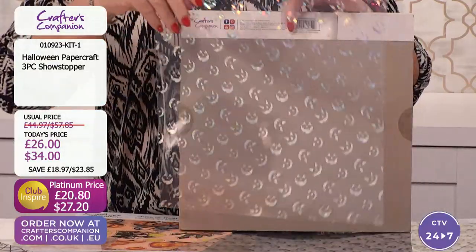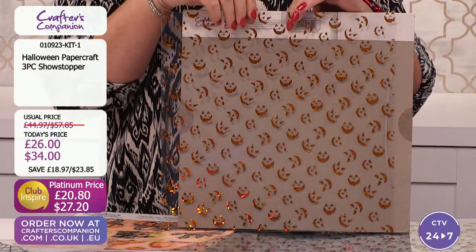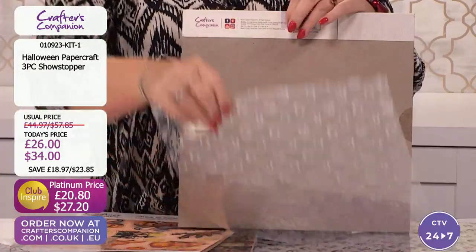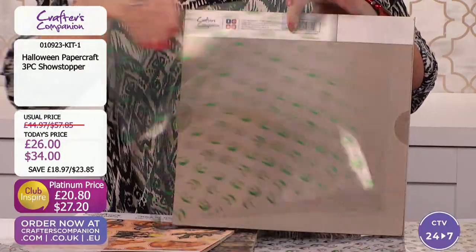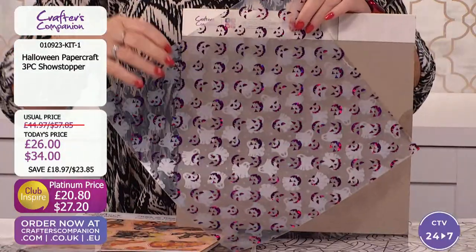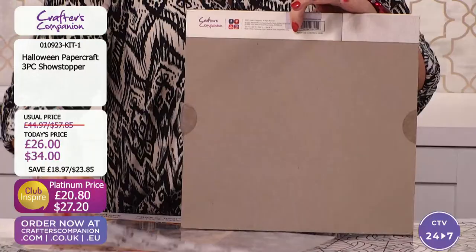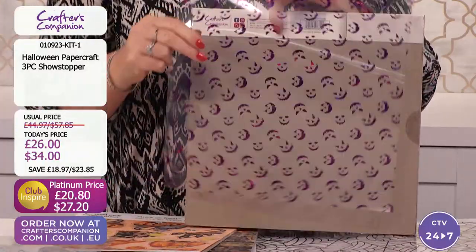Then you've got your pumpkins. So you've got them again in that iridescent. Then turn them around, you've got them in the orange. You've also got them in the green and the silver. So turn them around, that's silver. And then you've also got those in the purple design. Look at that purple. Looks beautiful. Oh, we've got ghosts, more ghosts there. Hang on, we've got one stuck to the ghosts. There we go. The ghosts are getting in everywhere.